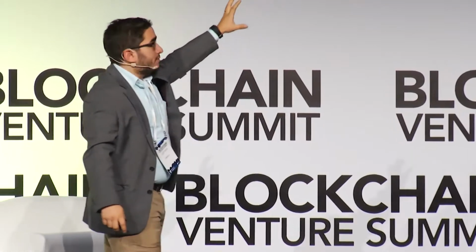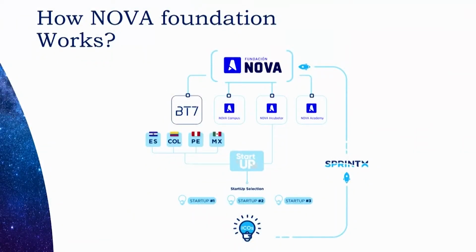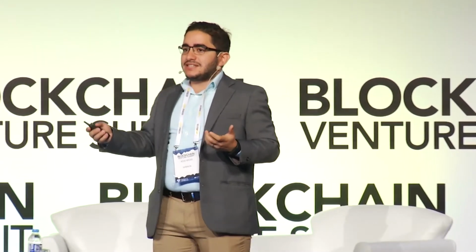We have the foundation Nova, and we filter, and once they get to a point where they can launch their ICO, there comes SprintX. So we are at a stage right now to get investment. We have investments in Latin America, but we are expanding throughout the world. So any investor can go. I know there are many investors that want to explore Latin America, but they just don't know how to do it. So we have the solution. Through our platform, you can actually see which startups are available, and you can invest in them.